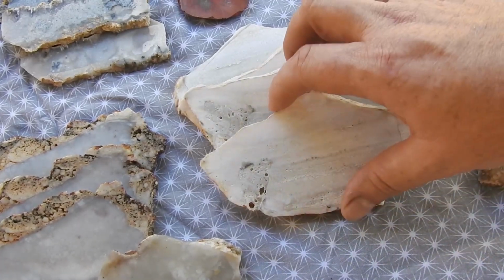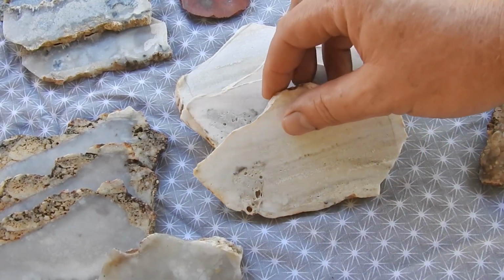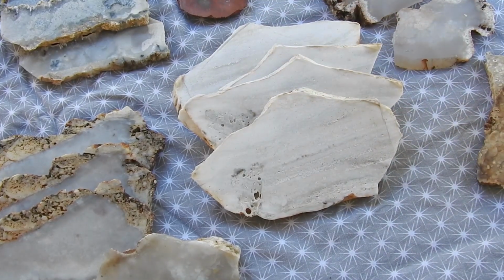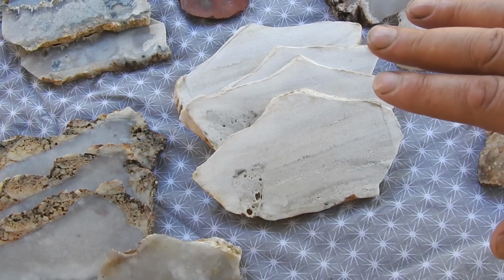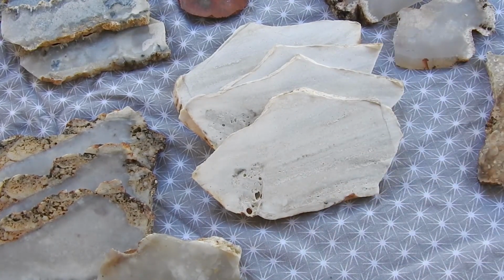Now this has been possibly identified as a white onyx. Buddy James is the one who identified it, but he only identified it through pictures and he hasn't been able to have his hands on it yet. So this is still something that's up in the air. We're not 100% sure.